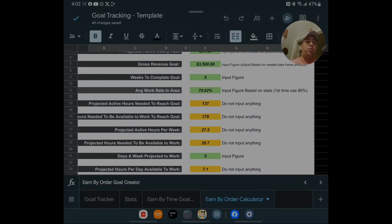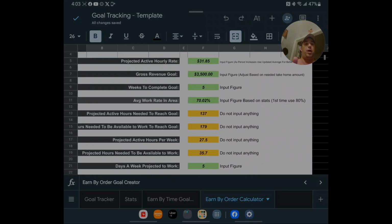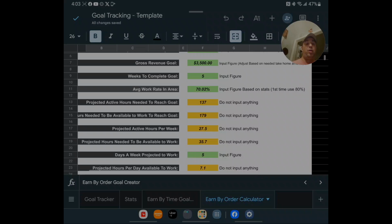And then I put in that I want to work 5 days a week. That's what I plan to try to do, and have 2 days off. So with those numbers in hand, my projected active hours mean I will need to work 137 actual hours delivering at that $31.85 average. So I'll need to maintain that. That will allow me to only need to work 137 hours for the month.